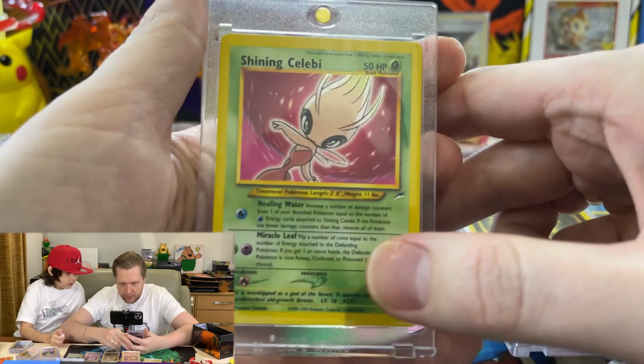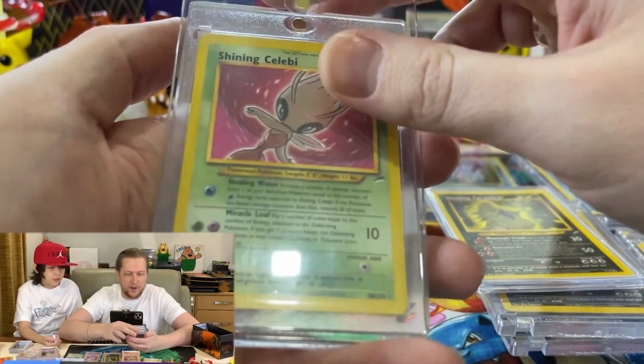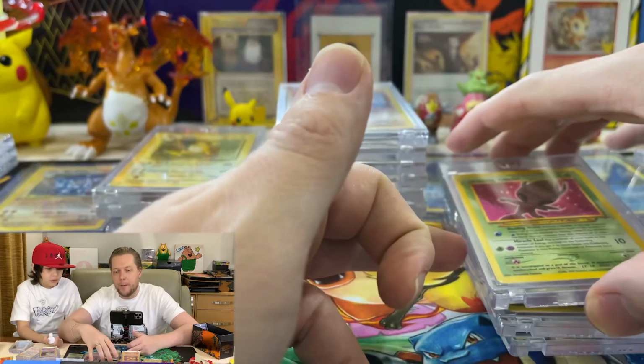This one is pristine. This one doesn't have a single nick in it, if I'm not mistaken. And if they find something under a microscope, they do. It doesn't matter. Still a Celebi.